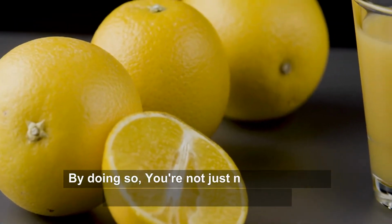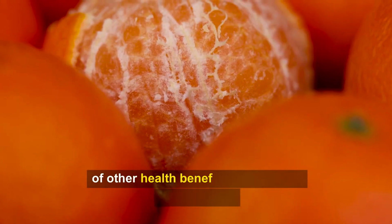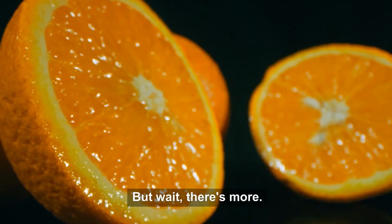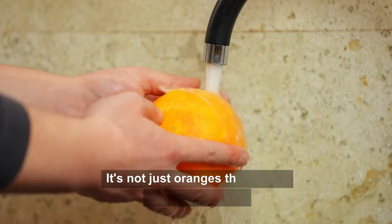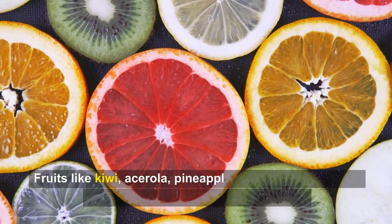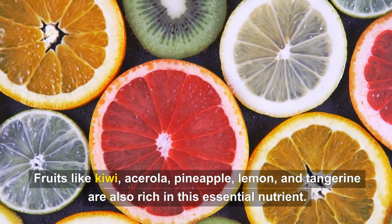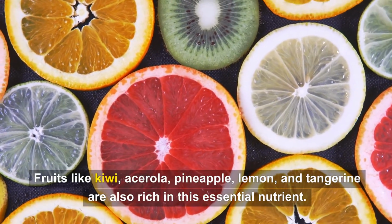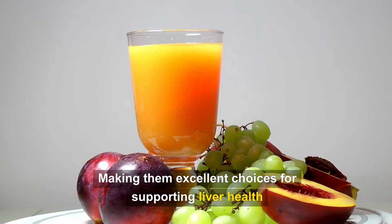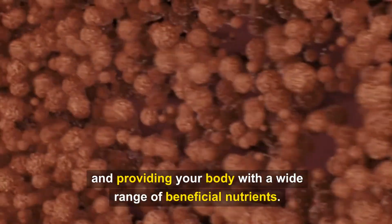By doing so, you're not just nourishing your liver, you're also reaping a host of other health benefits that oranges have to offer. But wait, there's more. It's not just oranges that pack a vitamin C punch. Fruits like kiwi, acerola, pineapple, lemon, and tangerine are also rich in this essential nutrient, making them excellent choices for supporting liver health and providing your body with a wide range of beneficial nutrients.